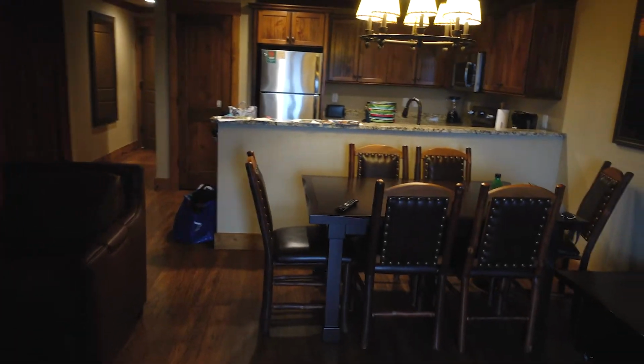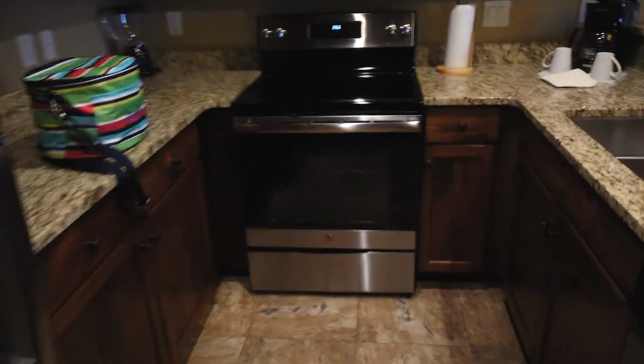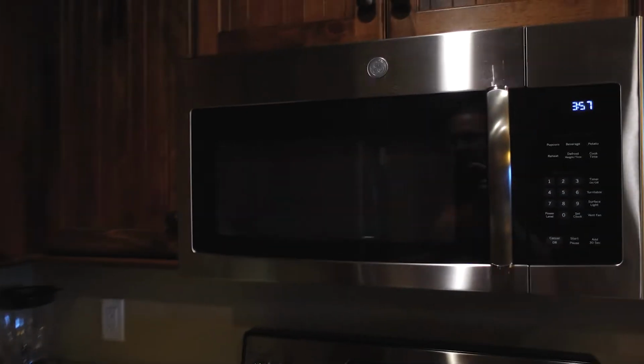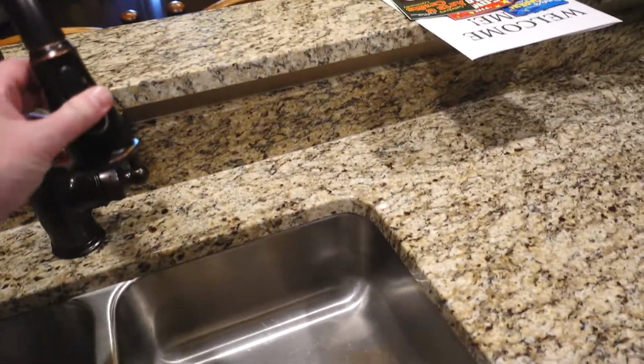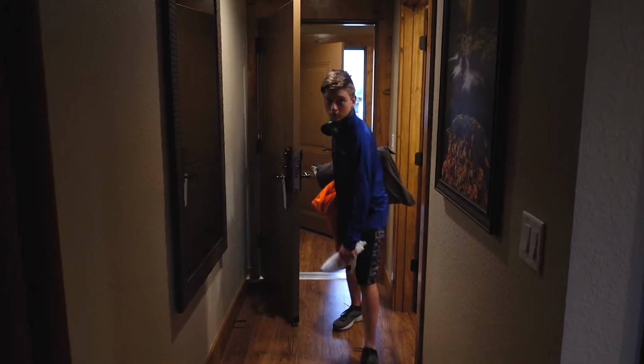And here we go. Nice full-size kitchen. There is a washer and dryer outside our front door. Nothing in the refrigerator yet, but we have a bunch of nice stuff. Sink. Do dishes if you want. And the dishwasher. It's starting to drizzle. Ta-da!